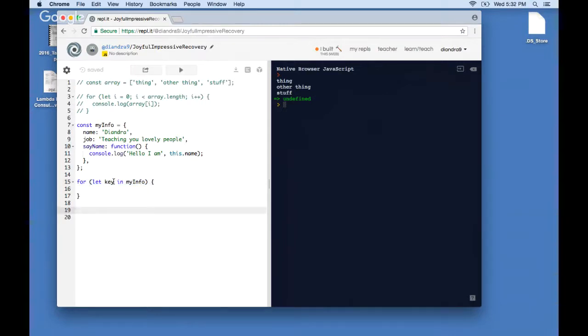So all you have to do is declare a variable name. This could be anything. We could call this variable Steve if we wanted. That would be confusing. Don't do that. You almost always call it key. That's kind of like i is the convention for your for loop, key is the convention for in. And then you say whatever the name of your object is. So let's go ahead and see what happens there. If we log key, sure enough, all the keys inside of our object have been logged.